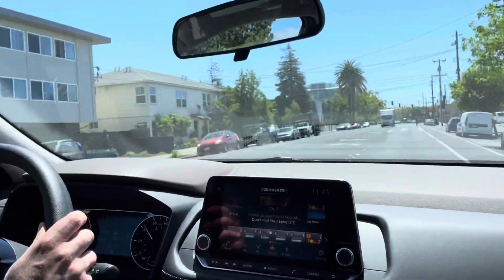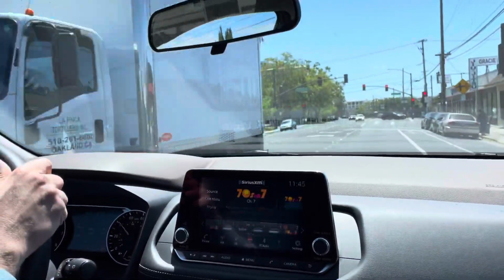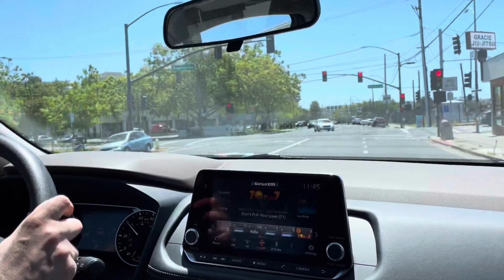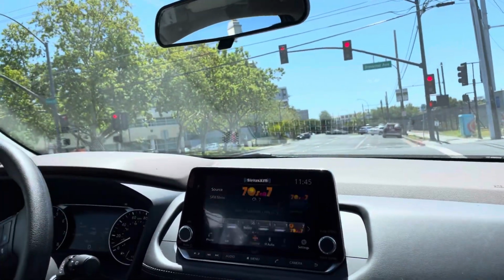Steering is responsive, and we're going to try the braking on the light. Going in about 40. Solid braking, no complaints.